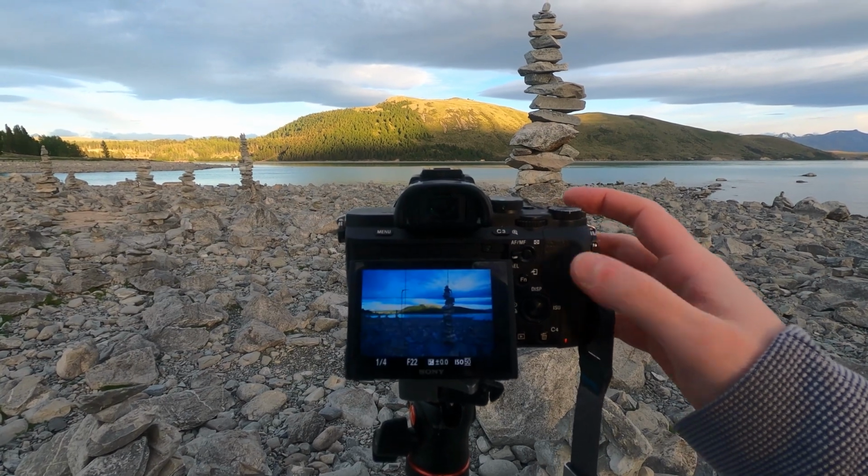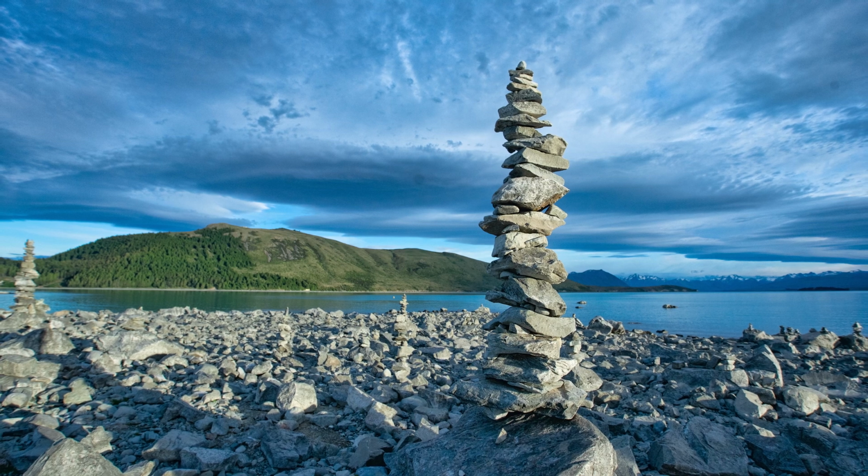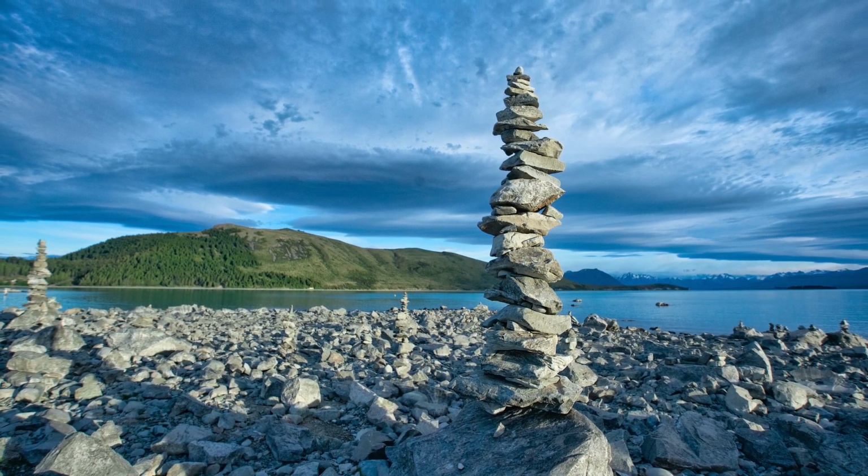So the shot I ended up using was slightly later in the day, where the sun's just a little bit higher up and it was actually hitting the face of this tower, and it just brought it up from the background.